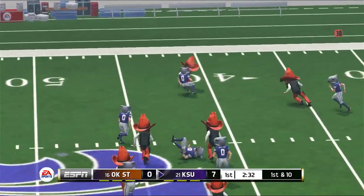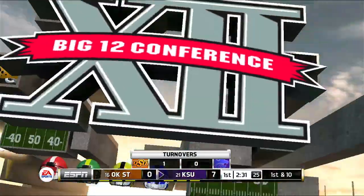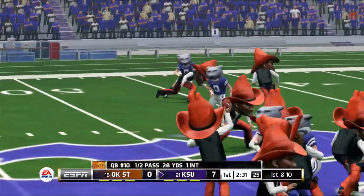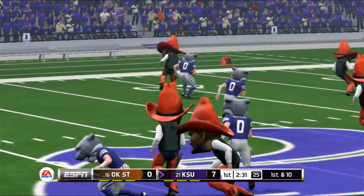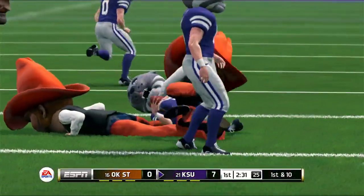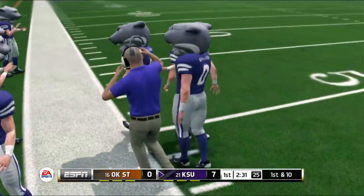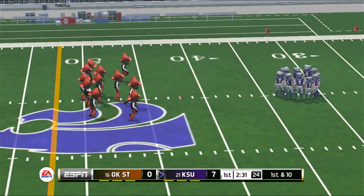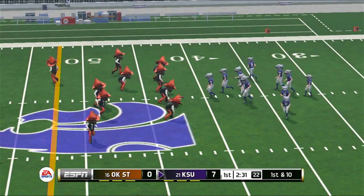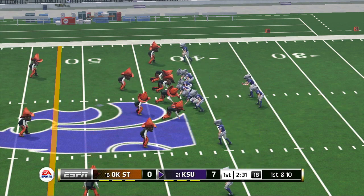Left, picked off. That's a great tackle at the 42. This quarterback better start making better decisions in the passing game. Otherwise, this corner will come up with even more picks in the future. From their own 42-yard line. First down, Kansas State up 7 points.